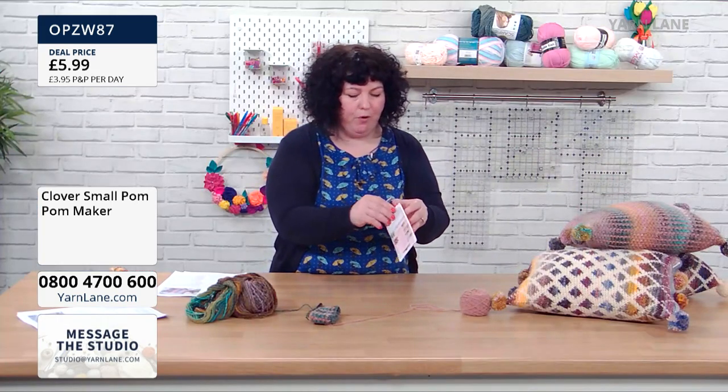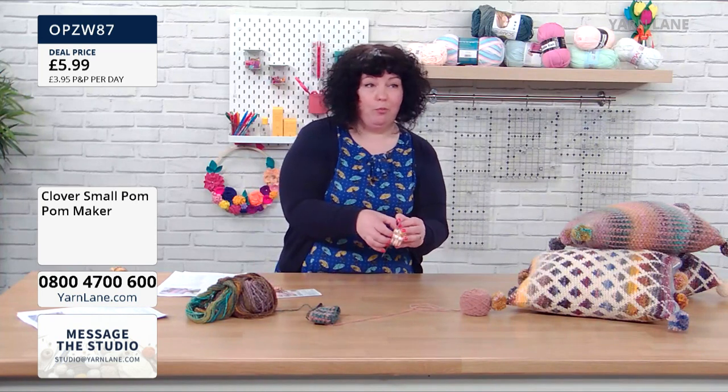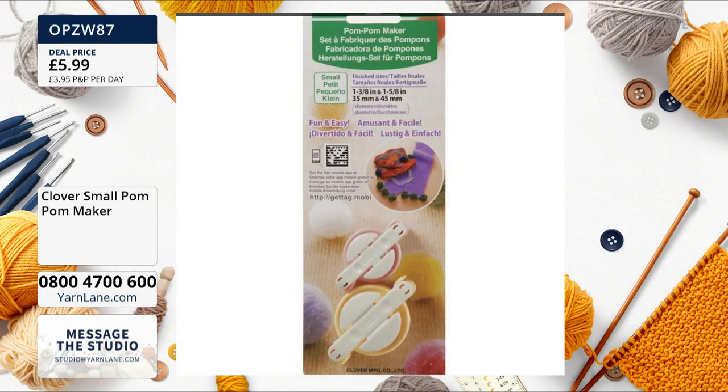This one is 3.5 centimeters and 4.5 centimeters. Okay, perfect. These are brilliant for the cushion. Oh, there we go. I use the 4.5. Right. And they are magic.